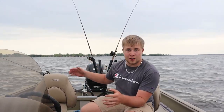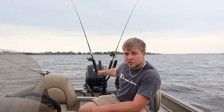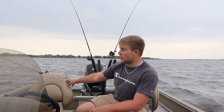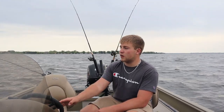I got it on an offshore planer board, 10 feet back from the board, and then I let them out and evenly space them. And here in Wisconsin, you're only able to run 3 rods a person, so I got my 3 rods out. I got 2 of them in my rod tree system here, and then I have one on the side in my track system that I usually use for downriggers. But I just figured I'd try a different approach with that. So we'll see if that makes a difference at all.